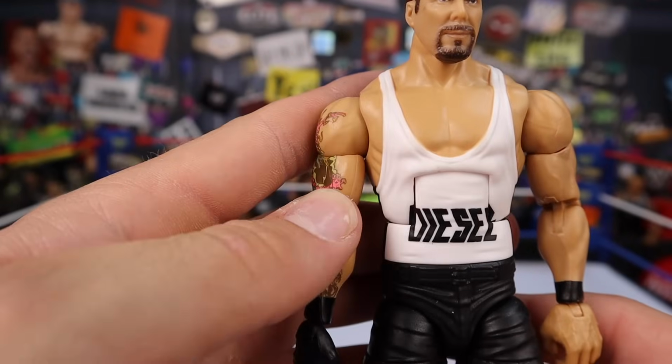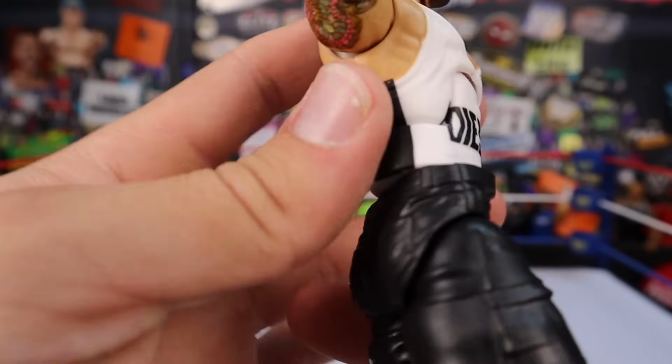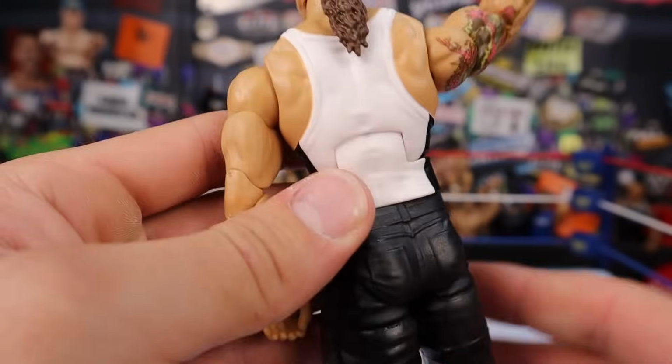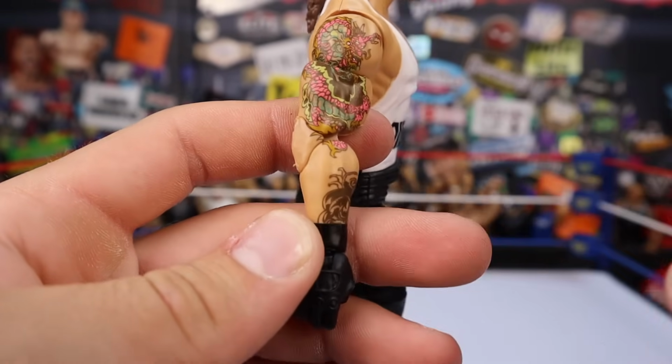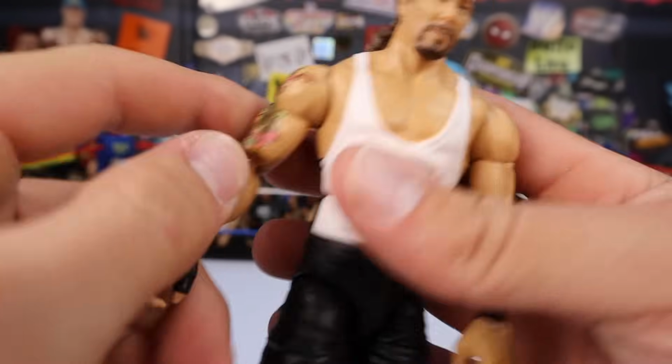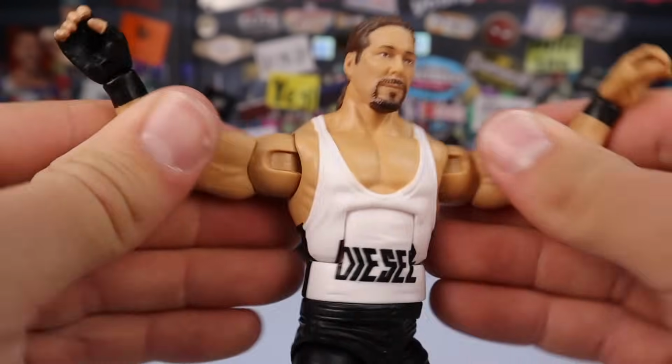The singlet is all white, just like at the 2011 Royal Rumble. It says Diesel in all black. You do have some black trim under the arm there, and then it's all white on the back. Made sure to take off the elbow pads so you guys can see all the updated tats here on his right arm. They look really clean going down to the black glove. He's got the double jointed arms. Everything up here feels great. That seems to be the trend.